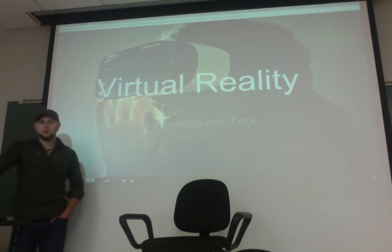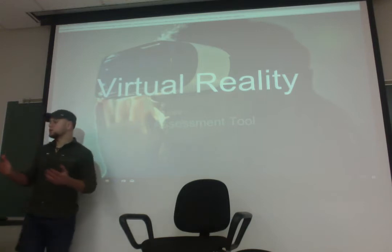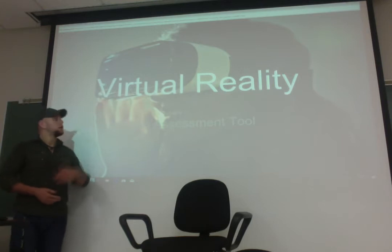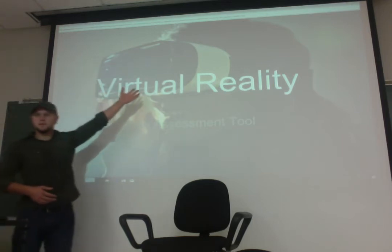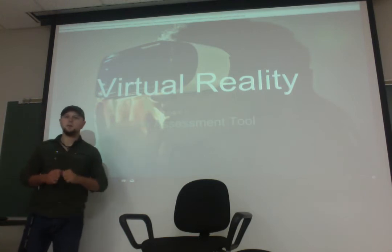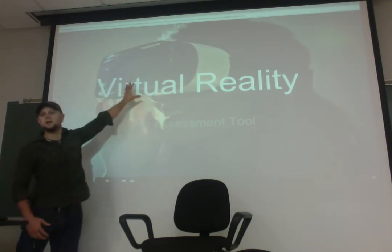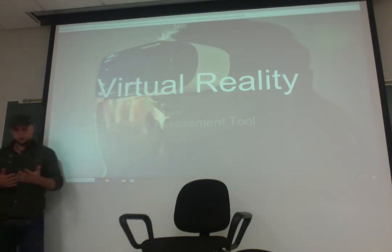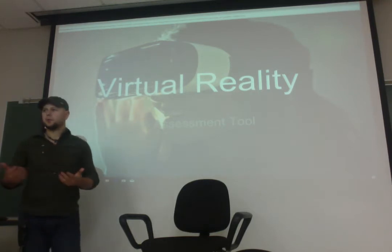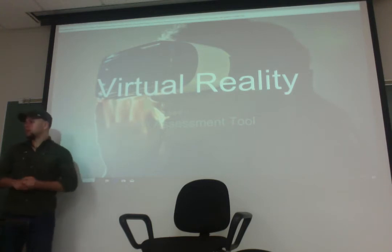So, as you all know, my presentation is on virtual reality as an assessment tool. To define virtual reality, it's a computer-generated scenario that simulates a realistic experience. What you see here is a modern-day head-mounted display. You actually have this box that has monitors built inside of it, but VR, by definition, does not have to be this. The earliest paper that I found was from 1993, so looking at using virtual reality as an assessment tool is nothing new. There's just been a lot of very recent development in that area.